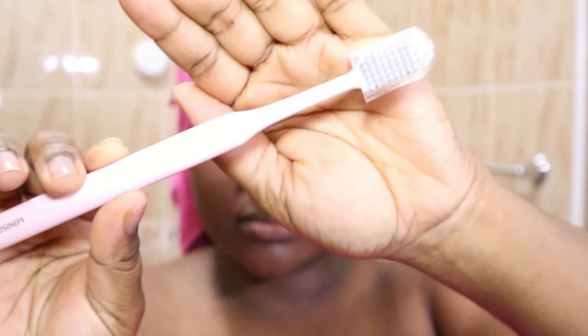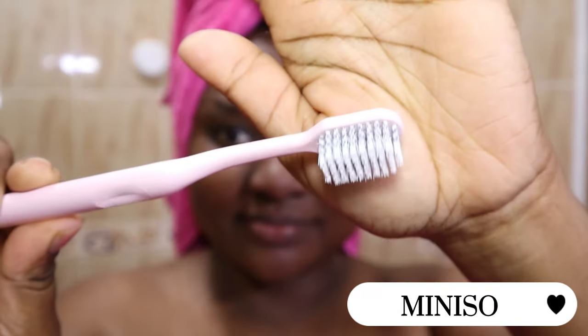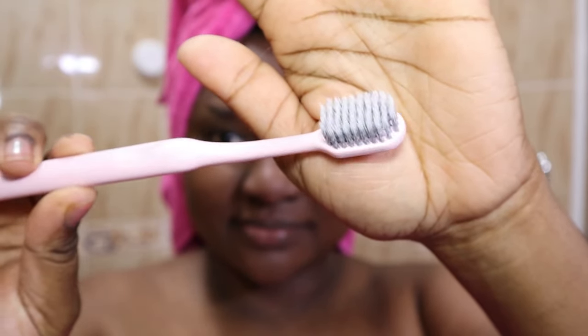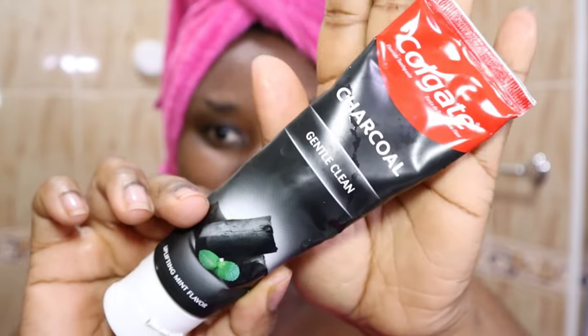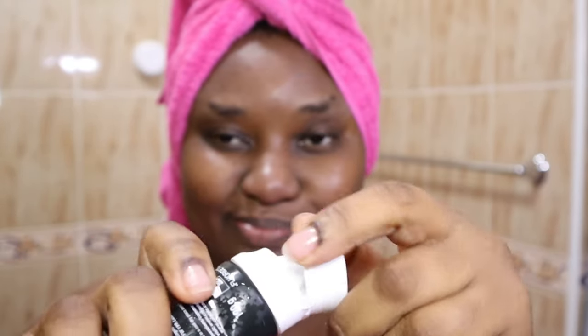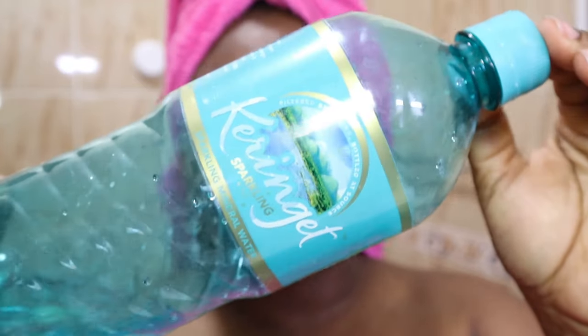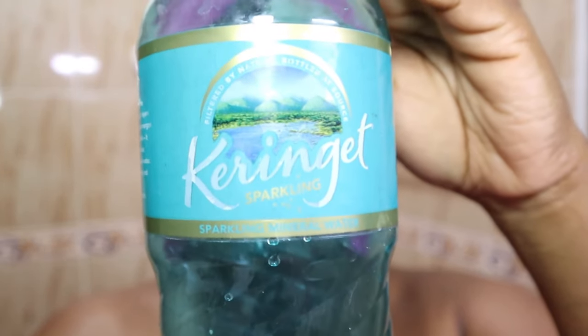Okay, so maybe I'm obsessed with Miniso just a little bit. My toothbrush is also from them. I just love the color and how soft their bristles are. And then I do use Colgate, the charcoal toothpaste, although I do want to change to a toothpaste that doesn't have fluoride. To rinse my mouth, I love to use the Kenyan sparkling water. I just love how it feels when I swish it around my mouth.